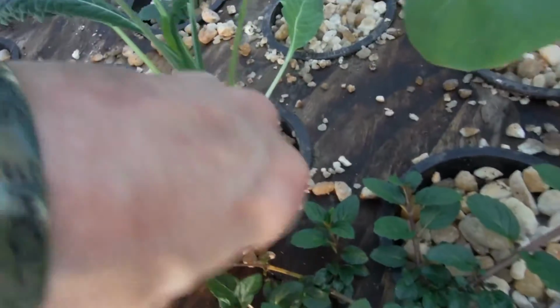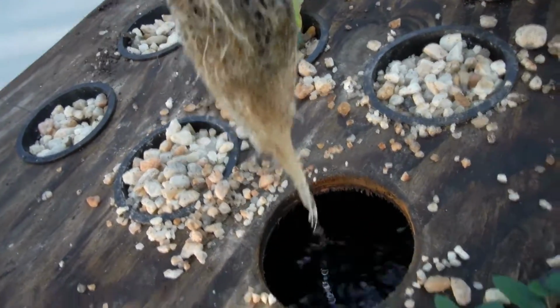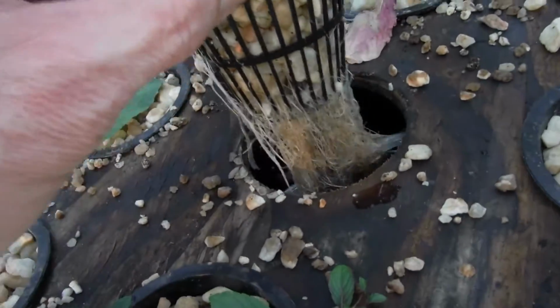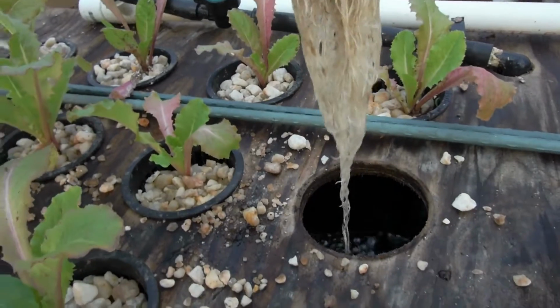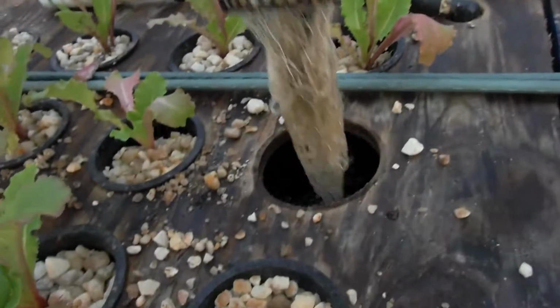Let's see what the kale's doing here. Dinosaur kale. Look at that nice root growth right there, coming out of the cup and everything. And great. Brussels. Whoa, Brussels tangled itself up with the airline. Alright, let's check this Brussels, because I already untangled this guy from the airline a minute ago. Look at that root growth. That is freaking amazing to someone who usually kills plants.